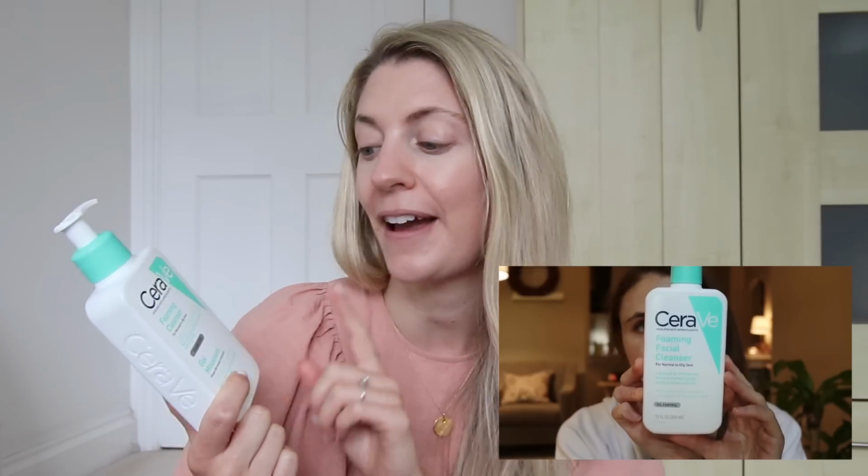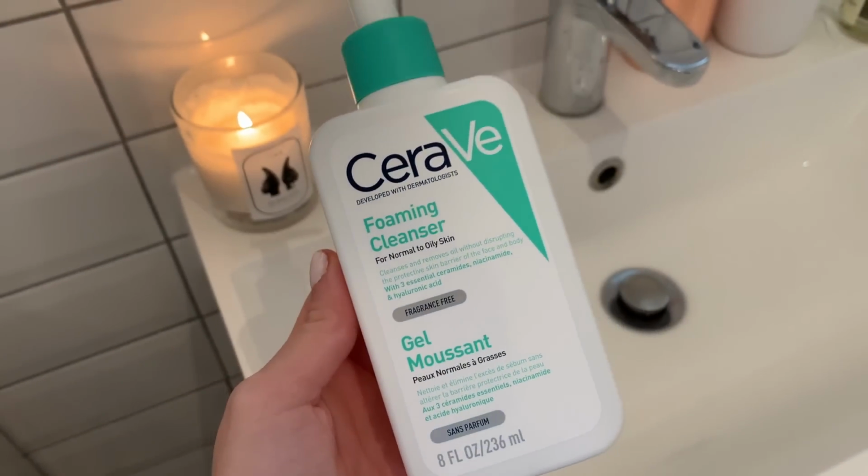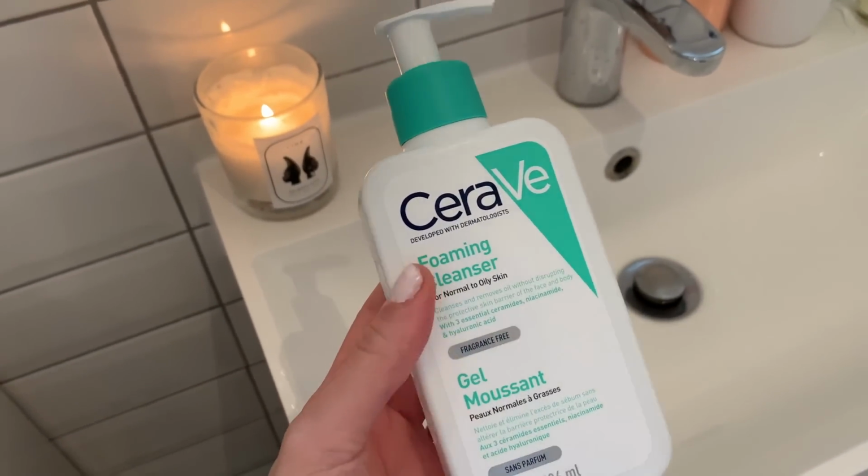And she was using the CeraVe foaming cleanser, which I actually really like. I am very impressed with this cleanser. It definitely reminds me of my favorite cleanser, which is the Bioderma Sensibio Gel Cleanser. I'm already a huge fan of CeraVe. I love most of their products. I've been using their moisturising cream day and night for at least 6 to 12 months at this point. So yeah, big fan of this brand. And this cleanser definitely doesn't disappoint.